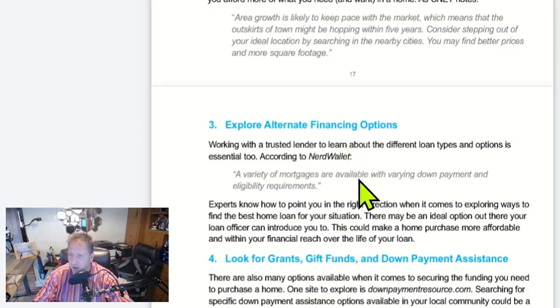We're going to explore alternate financing options. We're going to look at all of the different ways for you to go about buying this house. A variety of mortgages are available with varying down payment and eligibility requirements. Experts know how to point you in the right direction when it comes to exploring ways to find the best home for your situation. There may be an ideal option out there your loan officer can introduce you to. This could make a home purchase more affordable and within your financial reach over the life of your loan.